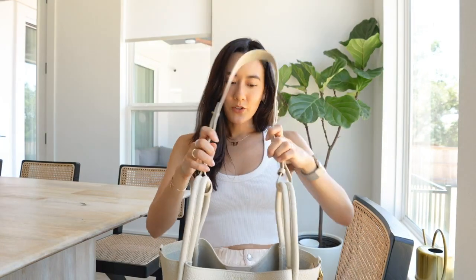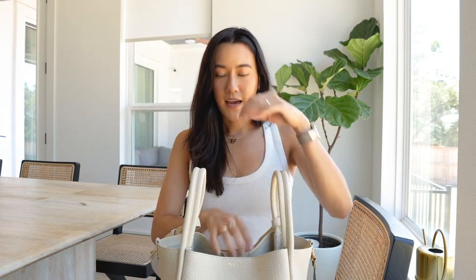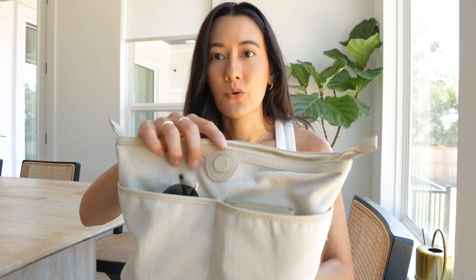You can also shorten the straps and just wear it on your shoulder. I always keep the long strap on because I think it looks really cute hanging like this. And as you saw earlier, the pouch is removable. It comes with the pouch, it comes with the strap. And I can just store everything.